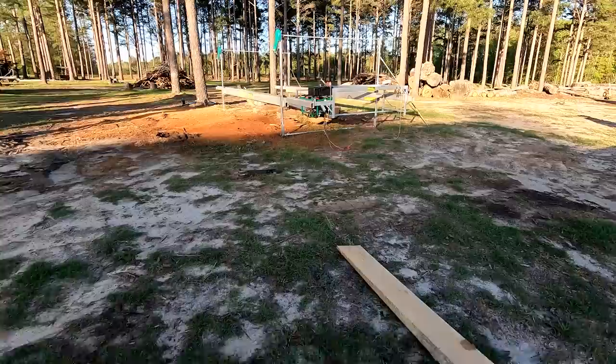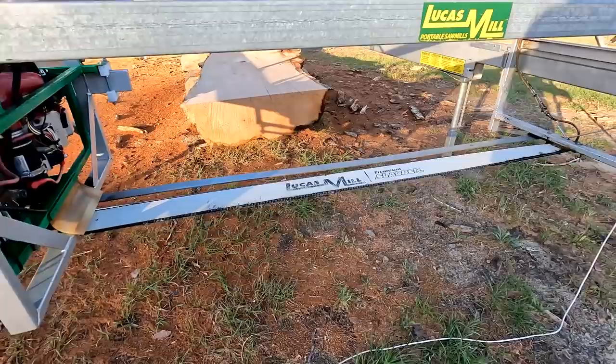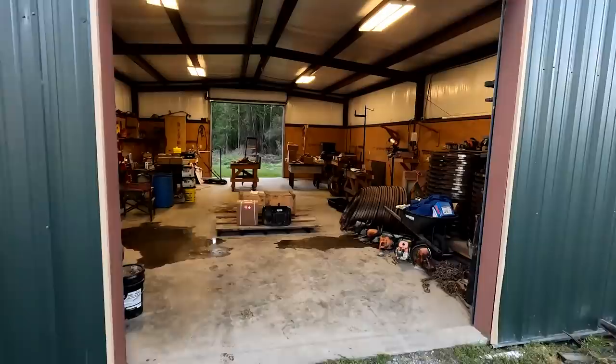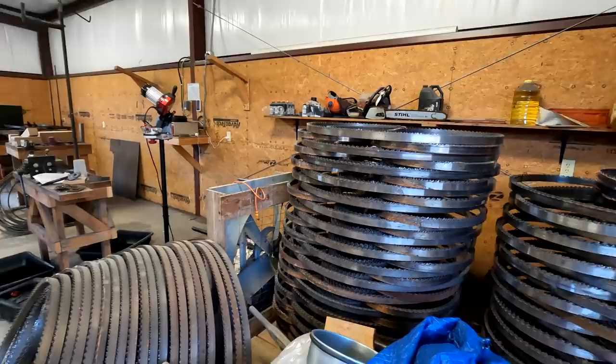So right here is the Lucas Mill slabber. This is something new also. Look at the size of the chainsaw bar on that thing. I'm not sure what size that is. This right here is Jake's sharpening building. Got his chainsaws in here, all his saw blades, and over there is all his sharpening equipment. Back here in the back. He uses the same saw blades that I use, actually. Woodmizer Silver Tip Turbo 7s. Can't beat them.